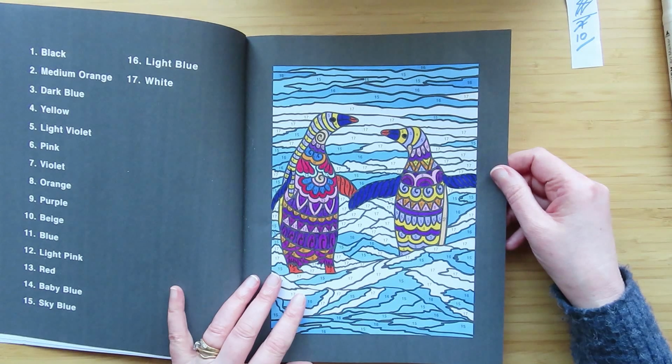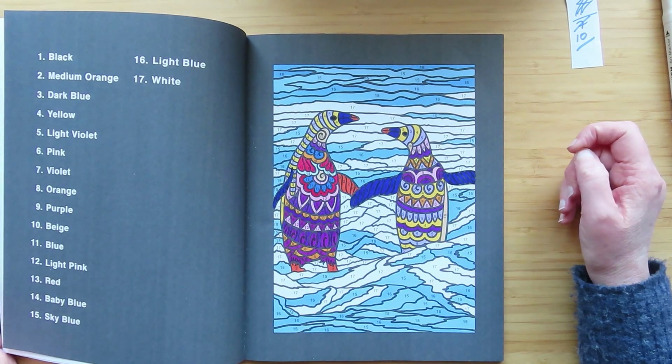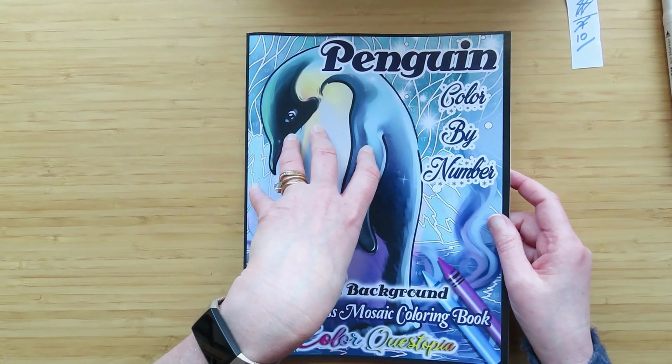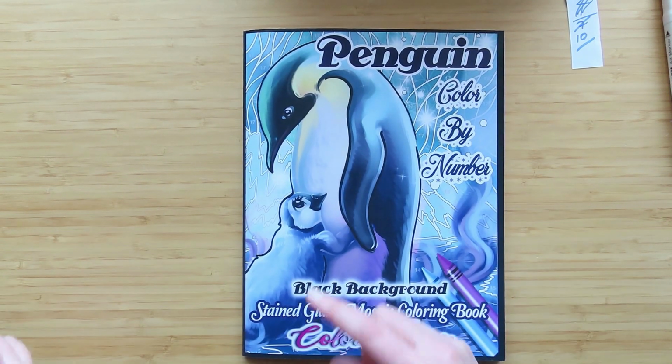I like animals to look natural. You're not going to see a penguin like that. So, I did colour this one, but this is not staying in my collection. So, yeah, that's why you've not seen it in my coming in section. But it is one that I coloured. So, we're at 11.